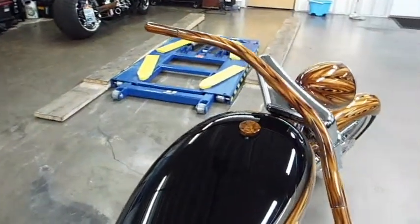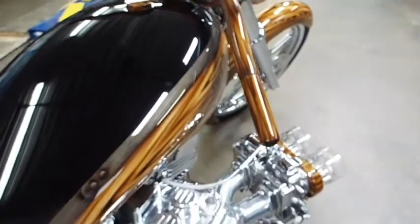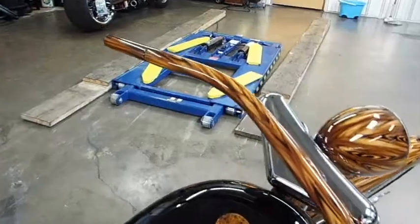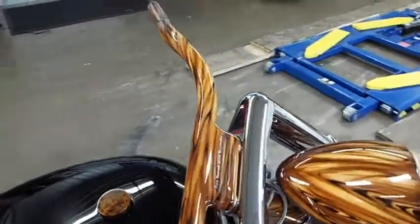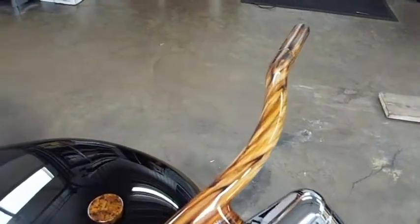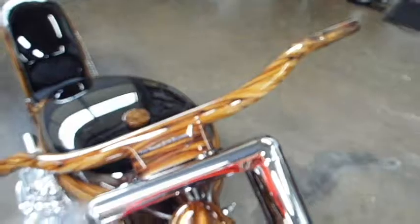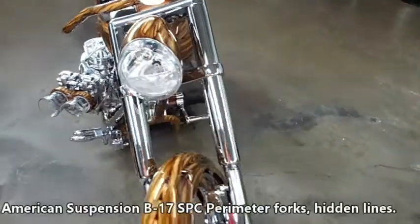Smooth handlebars, no controls. What we did there was internal right throttle. On the left side, an internal left twist for the front brake. That's right, guys, I said it. We did a left twist on the front brake, master cylinder reservoir underneath the tank, cable driven, pumps the fluid up to the front. Hey, it works.